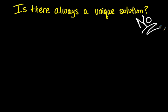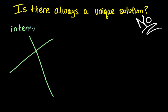Yes, I might sometimes have problems if I'm trying to find an ordered pair that is a solution to both lines. Here's why. Anytime I have two lines, there are basically three different situations that could occur. One is they're intersecting. Those are the ones we've worked with most because those are the ones that will have one single unique solution.